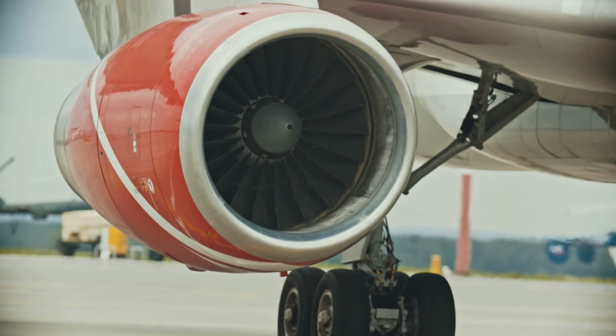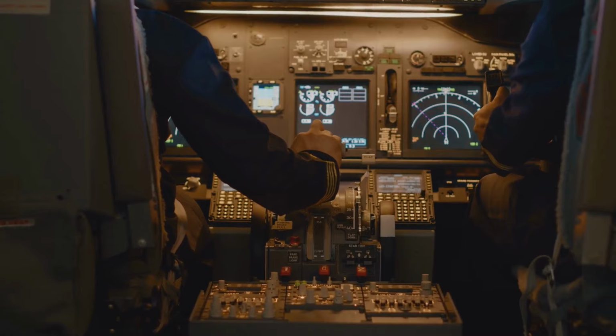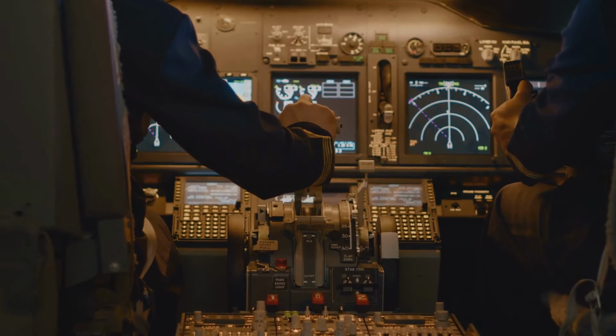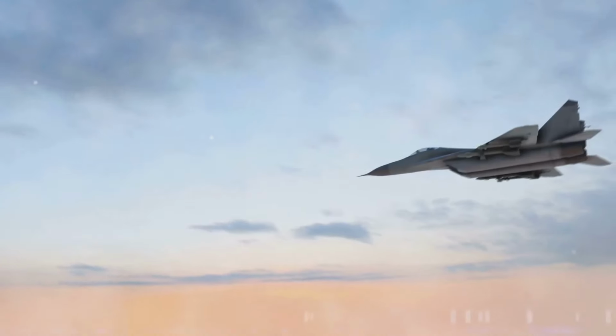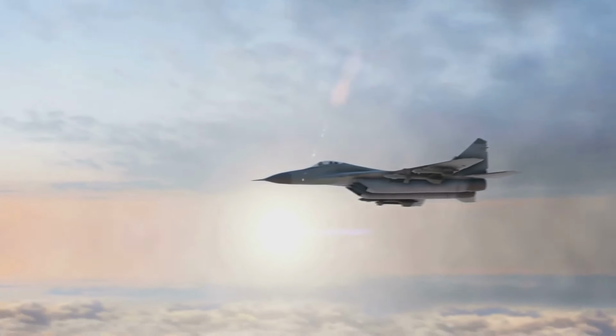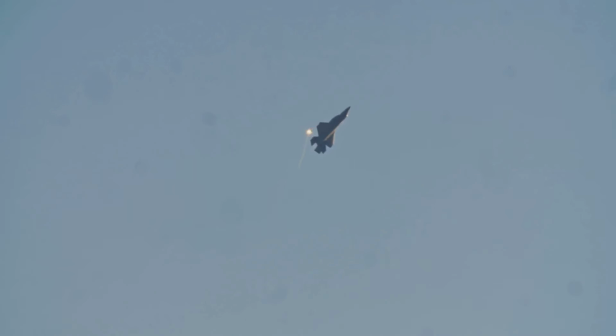This record-breaking flight was not simply a matter of pushing the Blackbird to its limits, it was a testament to the aircraft's exceptional design, its powerful engines, and the skill of its pilots. The Blackbird's speed was not just about breaking records, it was about survivability. In the event of an attack, the Blackbird could literally outrun any missile launched at it.